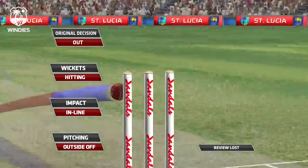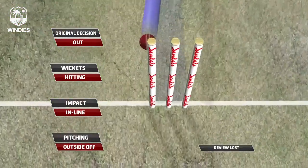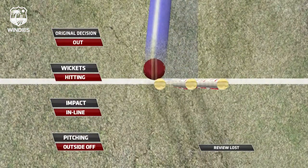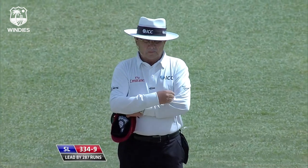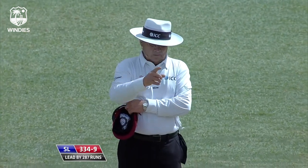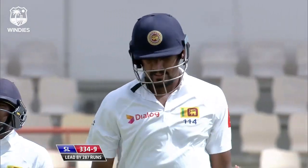Pitching outside off. Impact in line. Wickets hitting. I'm going to go back to Ian on field, please. Gunner, you're on camera now. You can stay with your original decision. That's a confirmation. Gabriel continuing to impress and increase his haul.